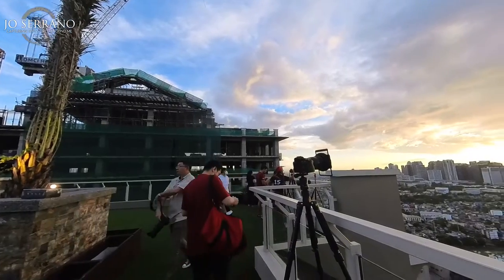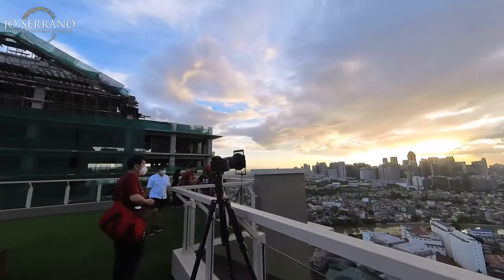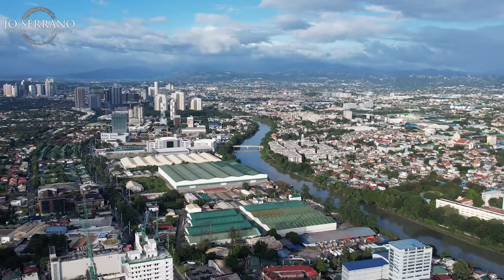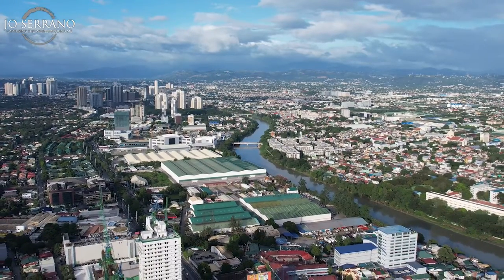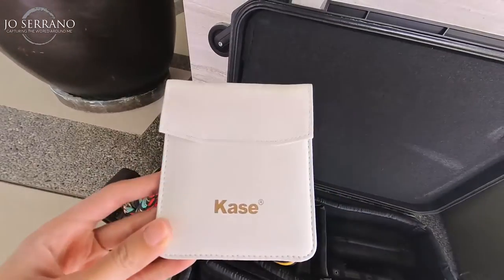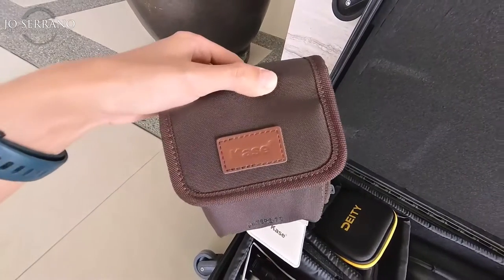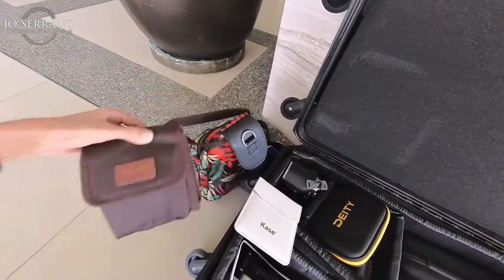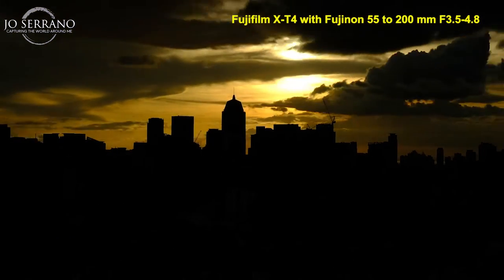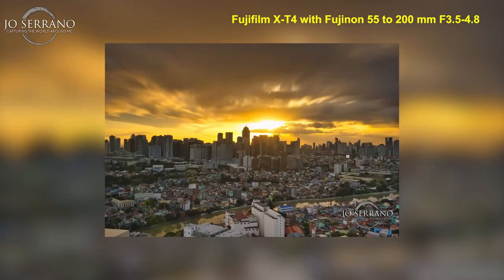We went up to the roof deck of Prisma Residences. It's a perfect view overlooking Taguig, C5, and the mountains of Tanay. This time, I brought with me the Case filter system for this location. Having a filter system for landscape photography gives an elevation to your shot, so investing in one does help in giving you options on how you want to shoot landscapes.